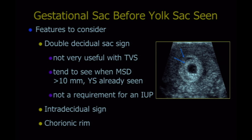One that's been written about for many years is the so-called double decidual sac sign. It's indicated by the 2 arrows here. We see 2 layers of the decidua. And this has been talked about a lot. In my opinion, it's not very helpful. It tends to cause more confusion than help. Generally, when you see it, you've already seen a yolk sac, so it doesn't really help you that much. So I don't find the double decidual sac sign to be that helpful. If you do want to use it, again, you do not want to require its presence before you identify an intrauterine pregnancy.